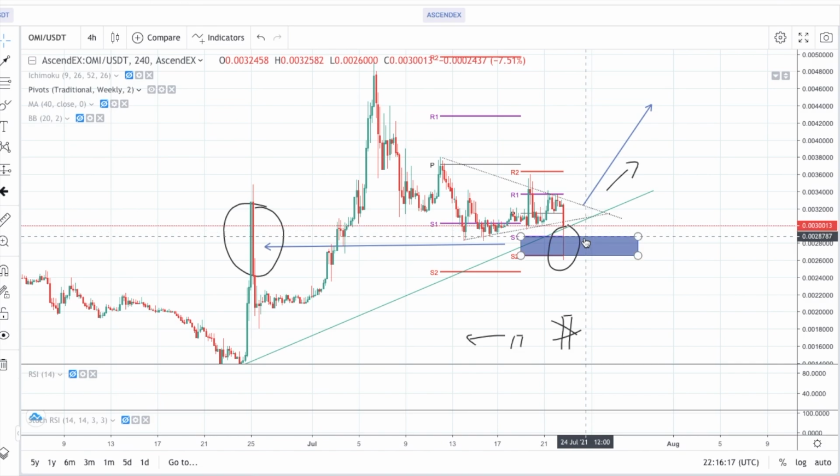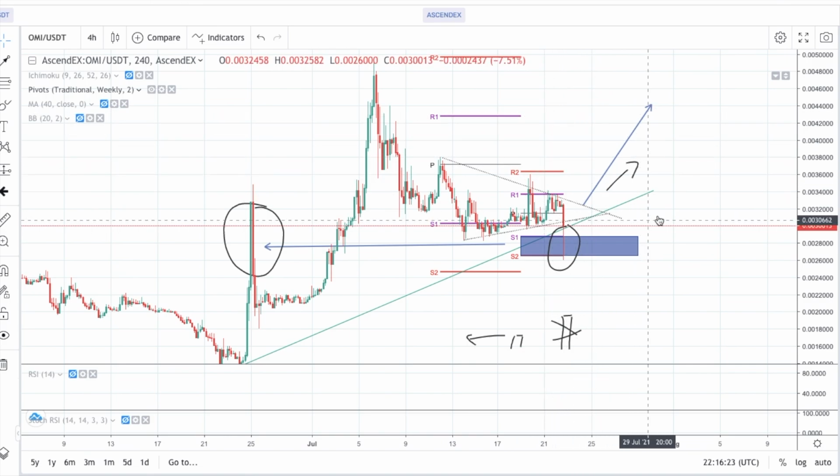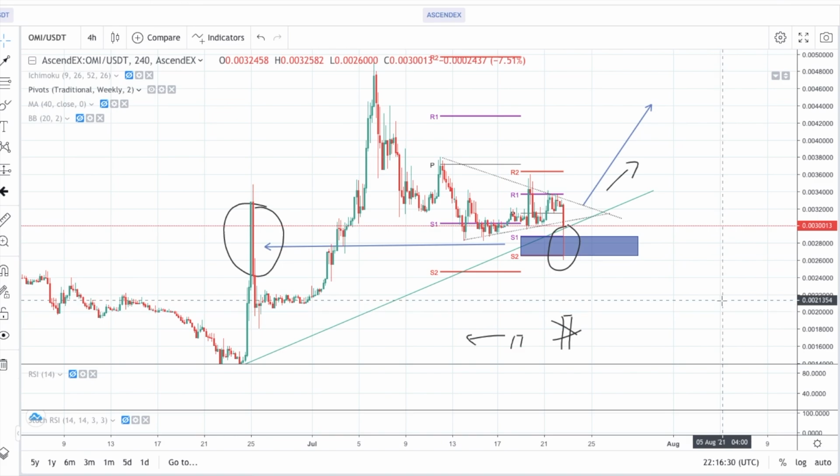This is the other thing. If this level does not break the highs of 0.0047 and it goes really close, then it trickles all the way back down, then we do have a problem, and we have to understand this market is not ready to push up. It's totally not. Reasons why: there's a lot of manipulation, there's a lot of tokens. You guys don't want to believe this. There's a lot of tokens being dumped, and it's slowly happening every single day.